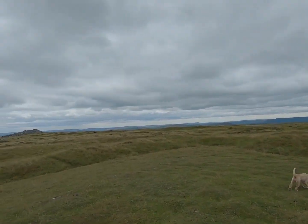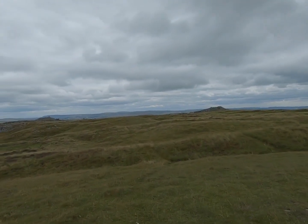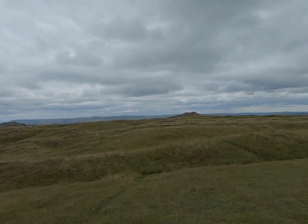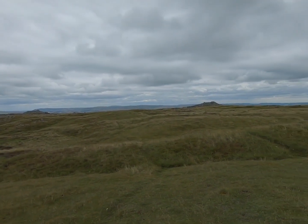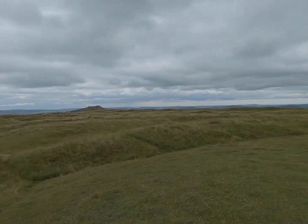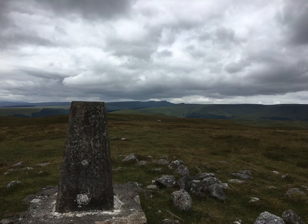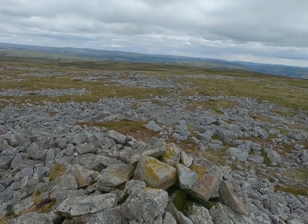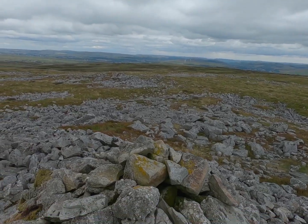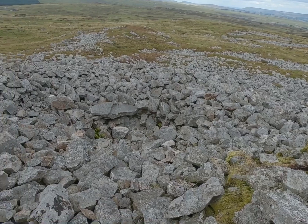Amazing. And these two here are Carn Bugail and Carn Felen, I think, which are Bronze Age burial cairns. So have a quick look at those, and then I'm going to get down. There's amazing views though. Huge cairn, the biggest I've seen.